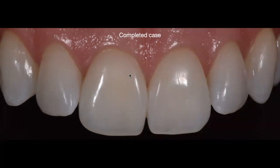A completed case is not a case where I stop bleaching and take a final photo that same day, because you're always going to get a little bit of kickback. When the teeth rehydrate, you're going to lose a little bit of the lightness, maybe half a shade or sometimes even one shade. But even by losing that, you end up with a really nice result.